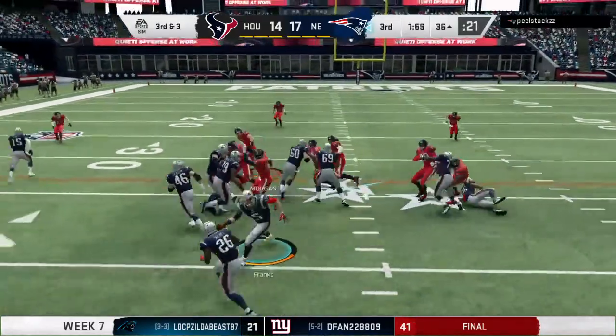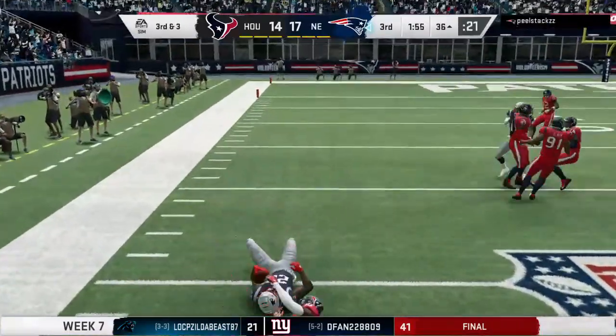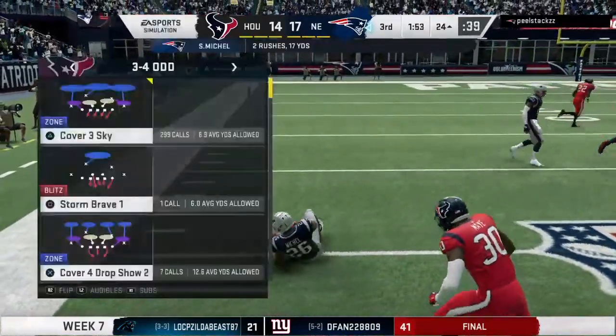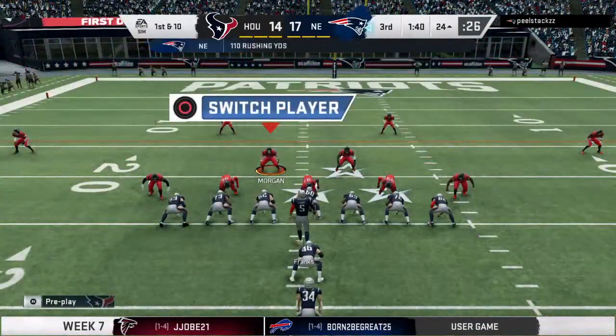They'll try and run for it. Here's Michelle. And brought down, but not before they're inside the 25. That'll be a New England first down, a gain of 12.